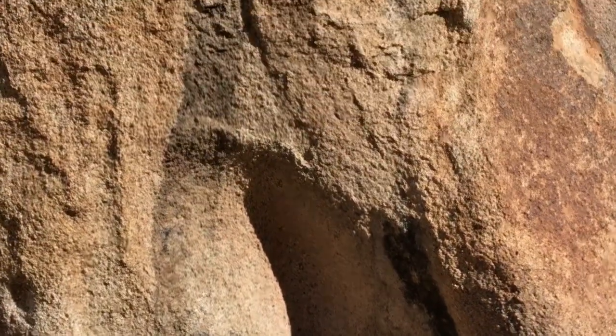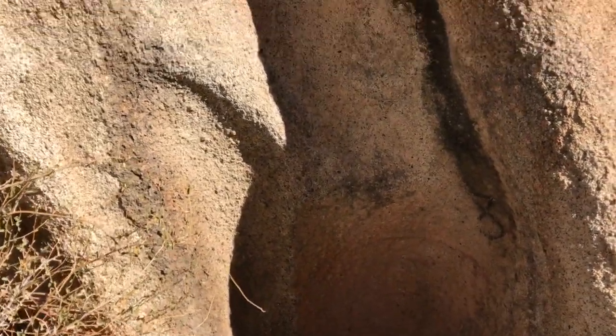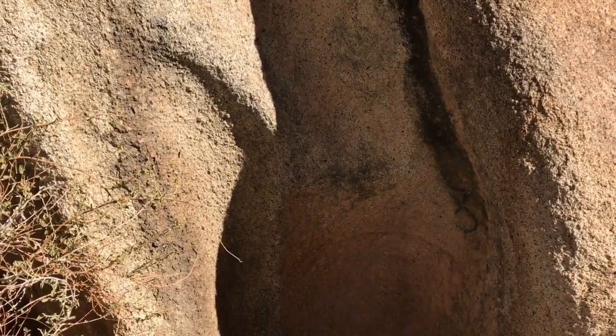This little panel actually is bigger. It goes up here. It takes this whole little pocket, this little dark pocket. And there's more up here, but it's just trashed. This is why pictographs just don't have the longevity that petroglyphs do.